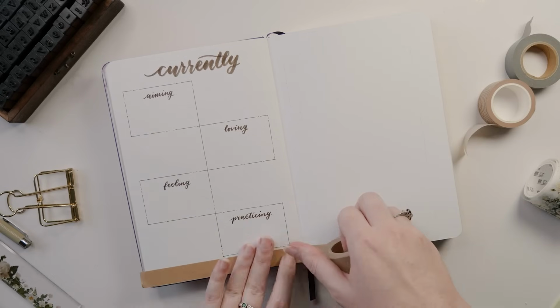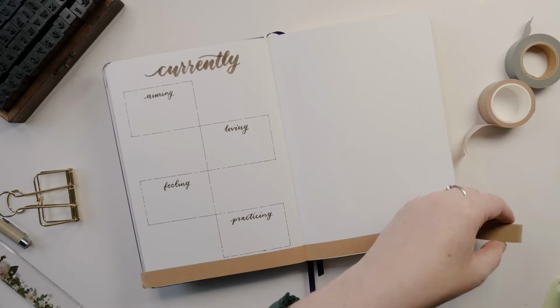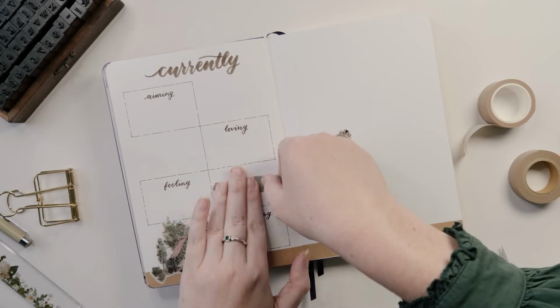This journal, I really wanted to have kind of a self-care focus, so whoever the winner is can really use this to make sure that they're staying on track with looking after themselves, as well as taking care of all of the tasks and to-dos that they have in their life, because that's something I've been finding I really need lately, so if I need it, surely someone else does too.